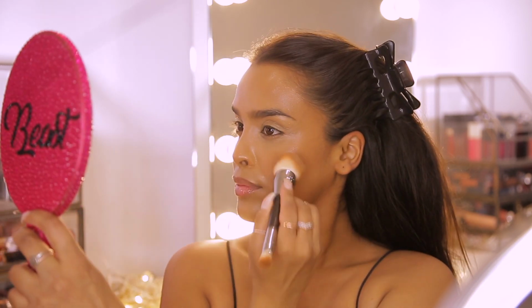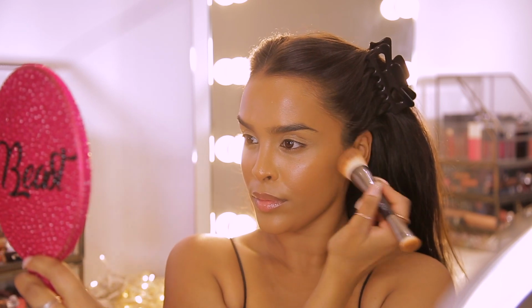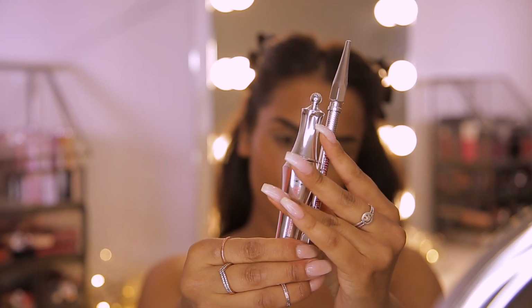You guys have seen me do it a million times. I also like to take it down my nose as well, just because I like to have a little bit of definition there. Even though I don't need it, it just brings the look together and it doesn't look like this area is too light.